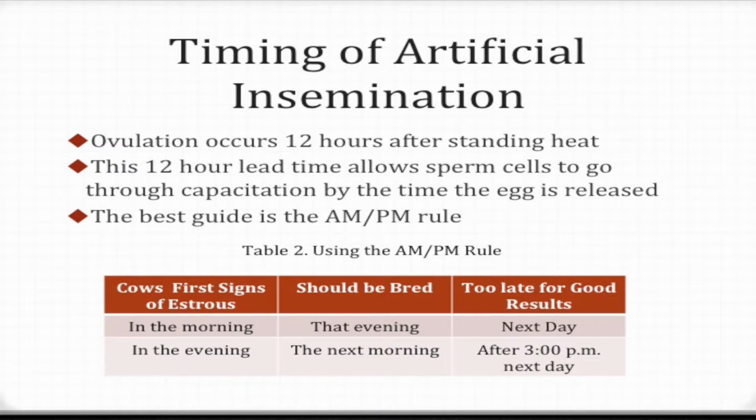So if ovulation occurs 12 hours after standing heat, this 12-hour lead time allows the sperm cells to go through capacitation by the time the egg is released. And so a general guide is, again, by the AMPM rule. If the cow's first signs of estrus were in the morning, you ought to breed them that evening. Too late for good results would probably be the next day, or 24 hours later.